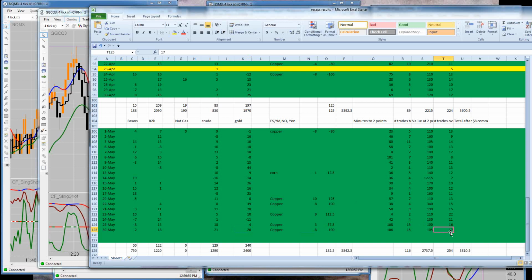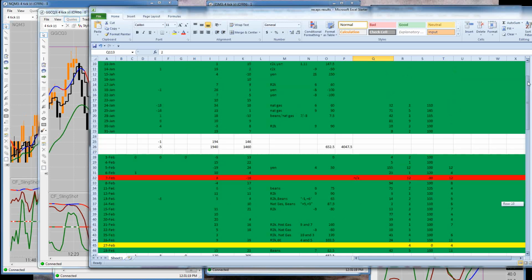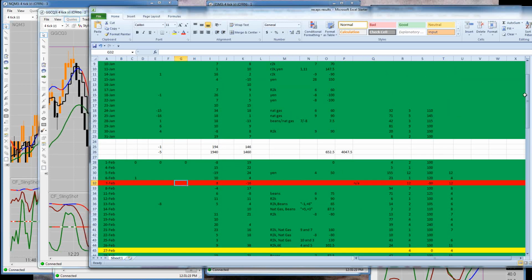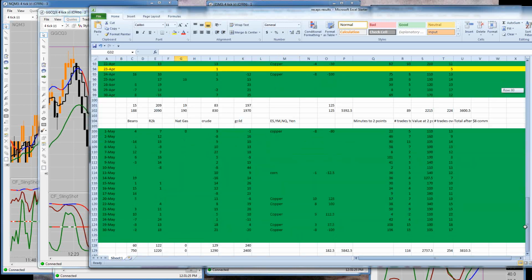We had a total of 17 trades. What is that? 106 minutes. This column right here is the number of minutes it took me to get to 2 points for the month of May. Every single day, we got our 2 points. As a matter of fact, there have only been 4 days so far this year that we haven't gotten our 2 points, and only one day was a losing day so far for the year. We are closing in on the end of the 5th month, so that's pretty good, I guess.